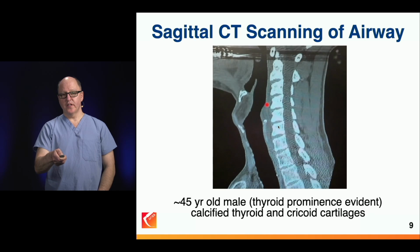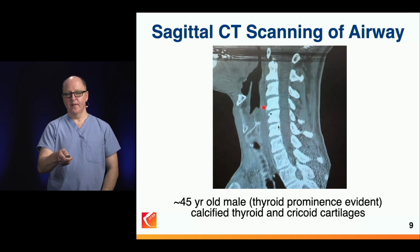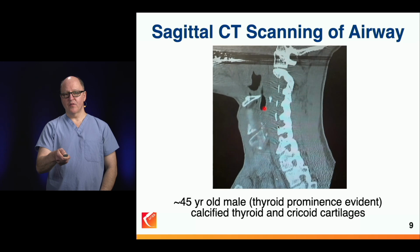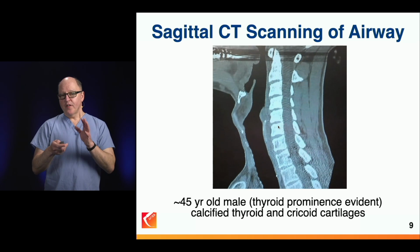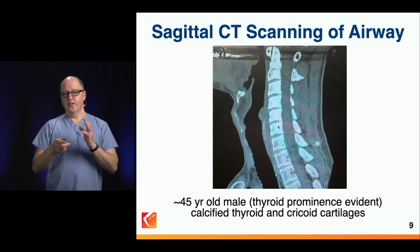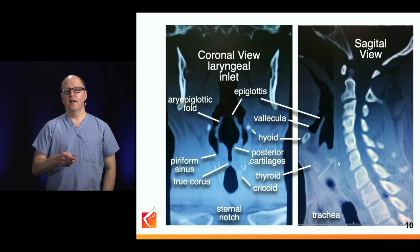I'm going to hold it right here for a second. We're going to see the superior cornu of the thyroid going up to the hyoid. So I'm leaving the pointer right there, and right there is the top of the thyroid coming up to the hyoid. And so I find this CAT scanning is really useful to sort of 3D appreciate the upper airway.